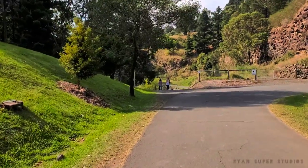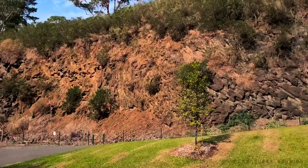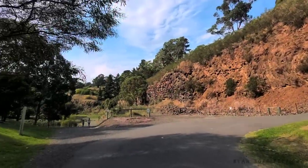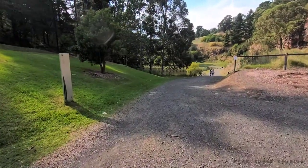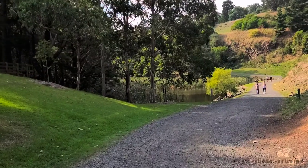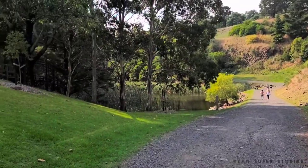It looks like another lake. Look at these rock formations, guys. Very nice. Wow. Yes, I am correct. It's a lake. It is another lake. This must be Basalt Lake, if I've read it correctly. Nice.